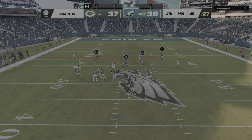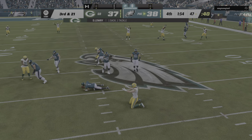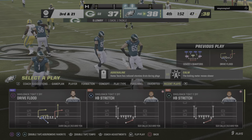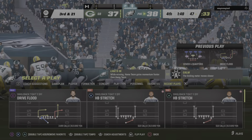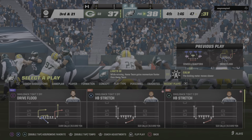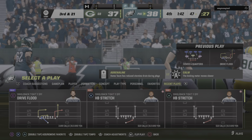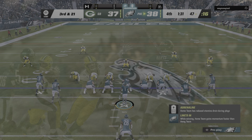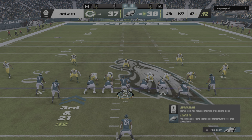Now on 2nd and 13. Hurts. And he can't get a throw off. He's taken down. What a huge play at this point in the game. Dean Lowry. It'll go as a loss of about 8 as he gets in there to drop him. So after that sack, Hurts and the Eagles, tough spot here. 3rd and long.